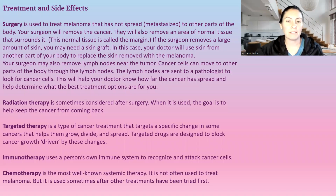So treatment. Surgery is used to treat melanoma that has not spread, so has not metastasized to other parts of the body. Your surgeon will remove the cancer. They will also remove an area of normal tissue that surrounds it. This is called the margin. If a surgeon removes a large amount of skin, you may need a graft. They'll take skin from another body part and replace where the melanoma was.